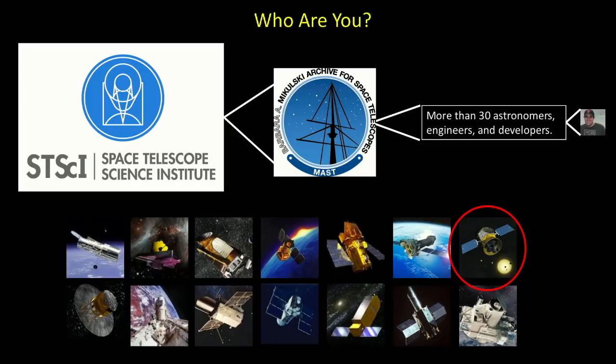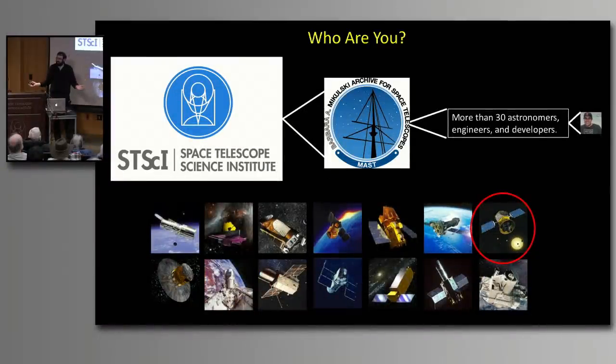So part of my job, working with more than 30 different astronomers, developers, and engineers in my branch, is to make sure that all this data are kept not only for a few weeks or a few years, but for decades, and available for people all around the world to make use of from all these different missions that we collect.